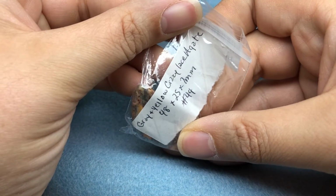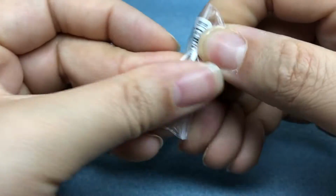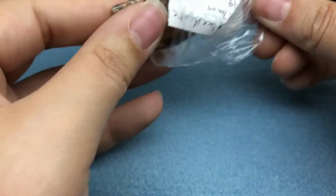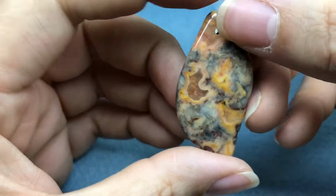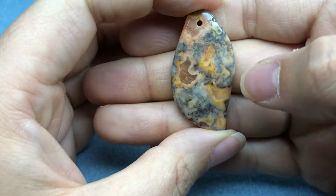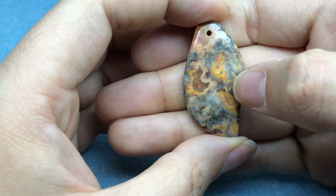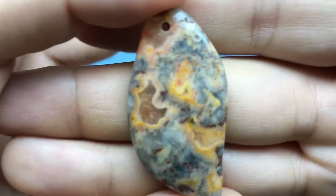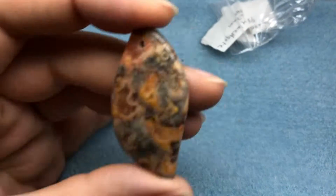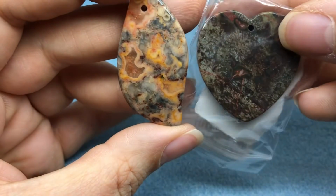Gray and yellow crazy lace agate. Oh. Wow, that's gorgeous. Look at that. This would work really well with some of those bumblebee jasper pendants I just got too. This is really pretty. I think from this box, my two favorites are this one and the heart.